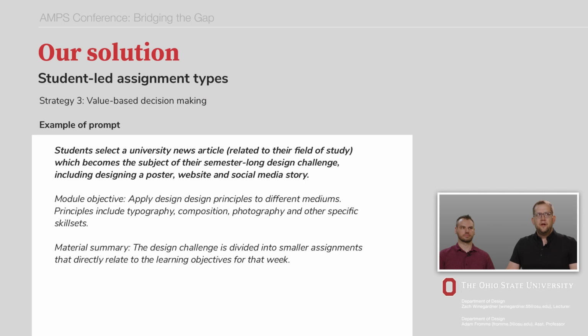So in this example, it is a 15-week project that's broken into these sort of weekly smaller tasks that they're given flexibility to be able to explore how those skills have meaning within their own project, within their own perspective, within their own interest. And we're encouraging them to fold in their knowledge of their field of study. So that way their project can have ownership and they can start to see the tangible relationship between the skills in design and how that applies to them in their own major.